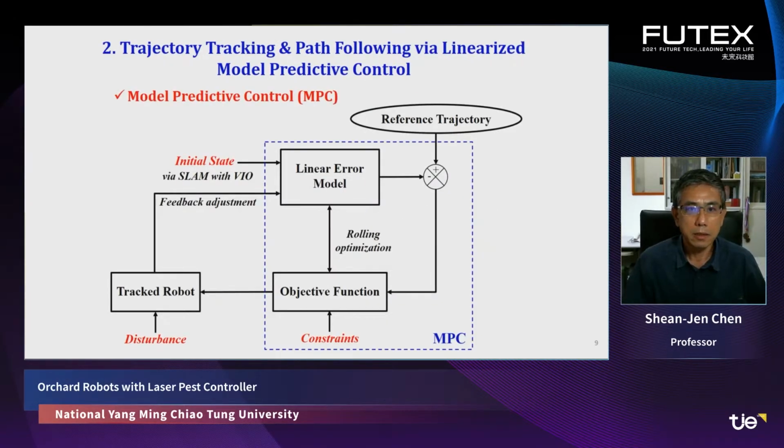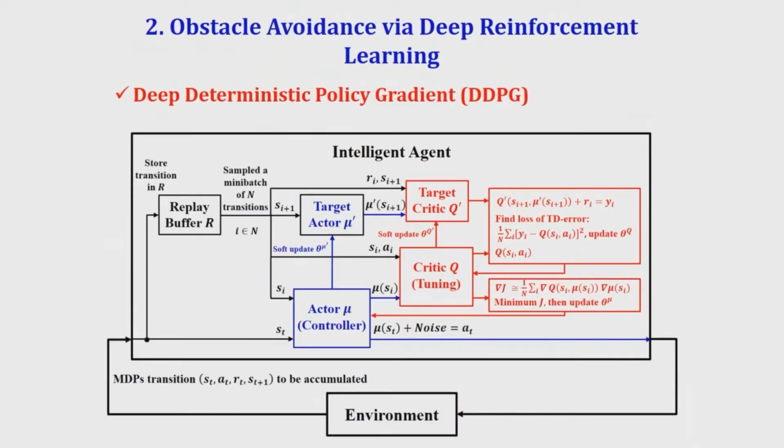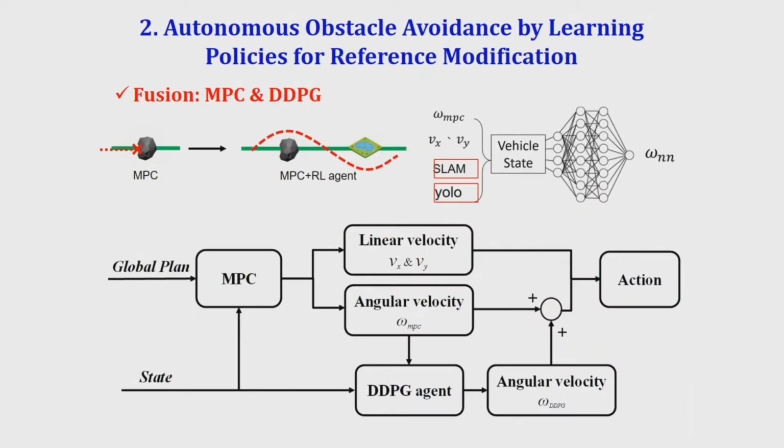So based on the linearization model predictive control, we can do trajectory tracking and path following. Also, for avoiding obstacles, we will use deep reinforcement learning, specifically the DDPG technique. Then we fuse the MPC, as I mentioned, MPC is for path following or trajectory tracking, and the DDPG is for obstacle avoidance.